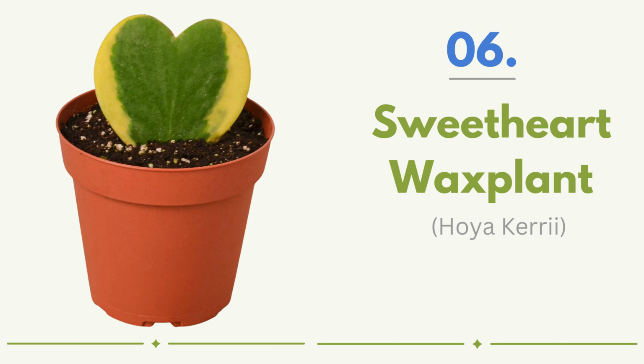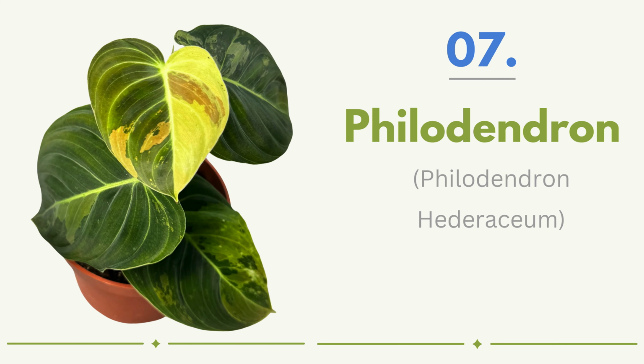Give it bright, indirect light and a well-draining mix, and over time you might even be rewarded with clusters of fragrant, star-shaped flowers. What's fun about this plant is its mix of symbolism and charm. It's not only a quirky gift, but also one of the longest-living Hoyas, with some reported to thrive for decades if cared for properly.